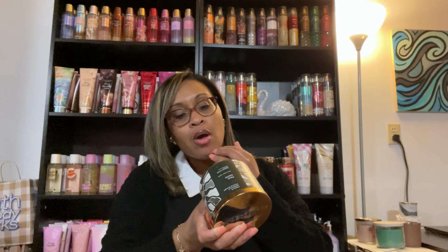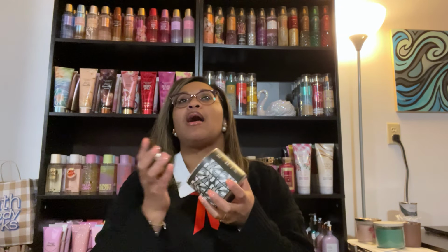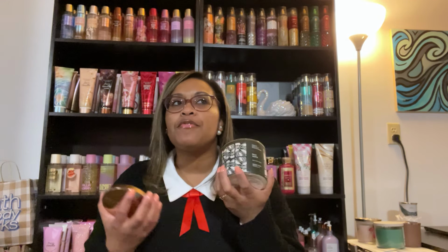The scent notes on this are Palo Santo wood, warm amber, and soft musk. Yes, that Palo Santo is everything. But I don't know. The thing about this Palo Santo, I could be wrong, but I just feel like this is more of a fall candle. I mean, we're still in winter, so you can burn it in the winter too. But I don't really see myself burning this candle.